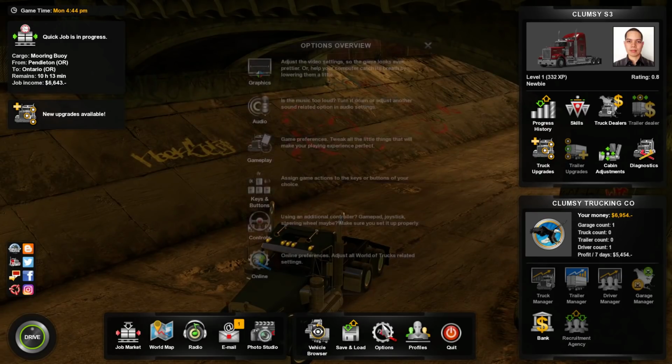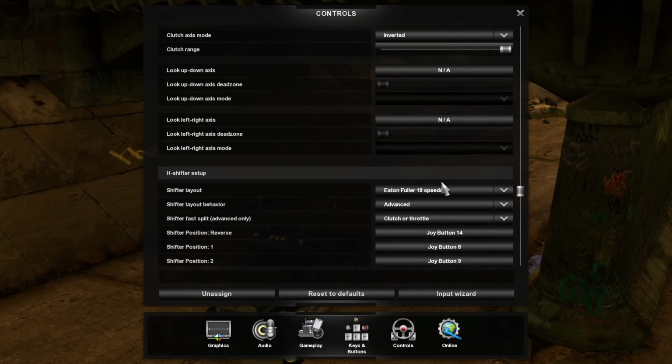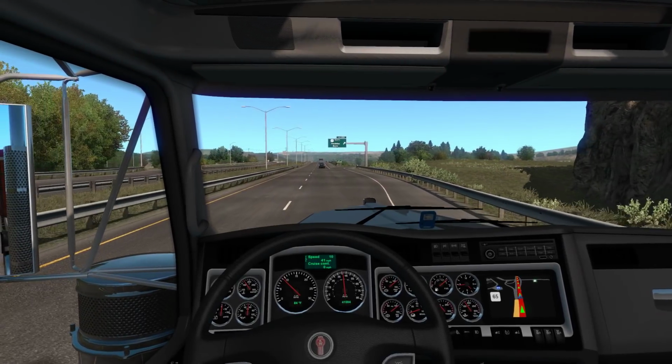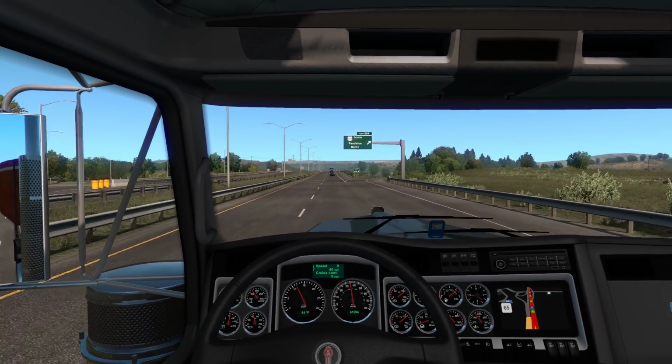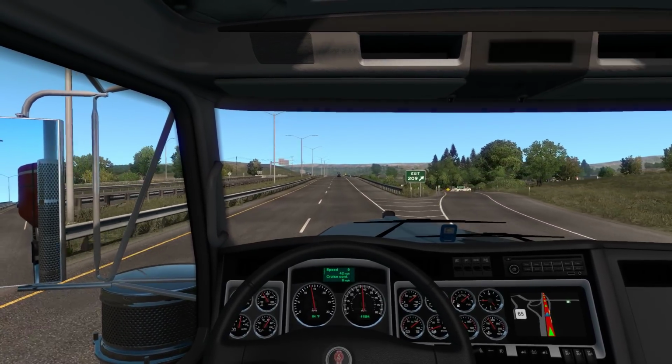This is the problem with the quick jobs. You have to constantly adjust your settings. I think it's a 10 speed. So if I try 9th gear now... Perfect, okay. Okay, that works. I think that does the trick.